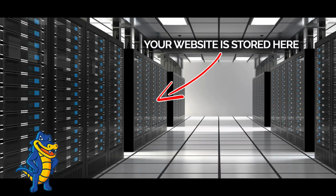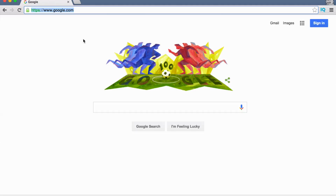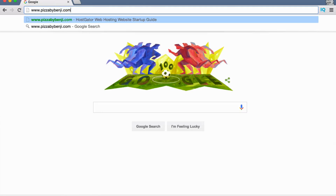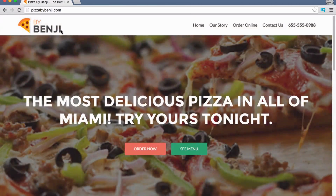Once you have your block of land or your hosting, you then need a way for people to find and visit your house or website. And that means you're going to need an address. So if you have a house, maybe 60 Greenvale Drive is your address, and people can look up that address and find your house. For a website, you need a domain name. So that'll be something like www.pizzabybenji.com, and that is the address by which people can locate your website.